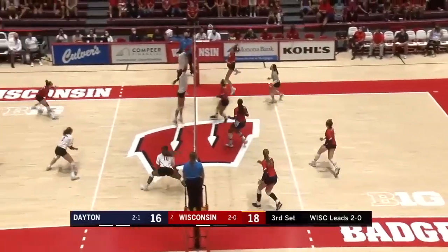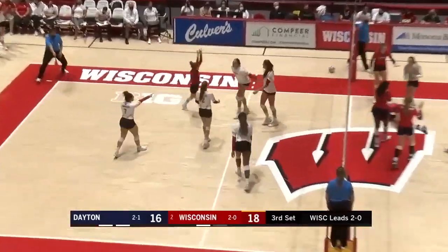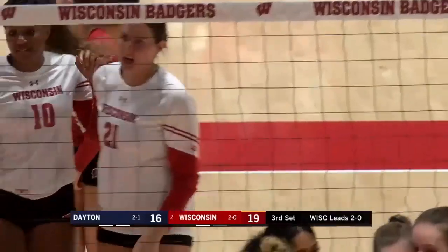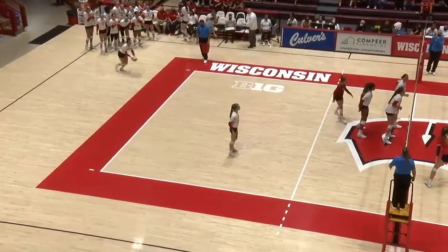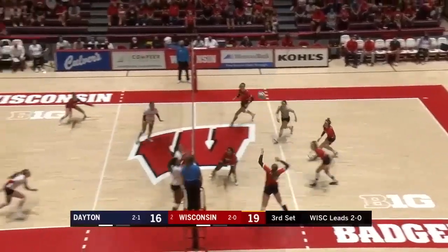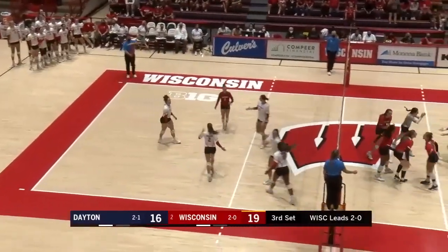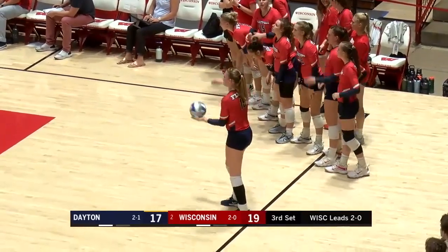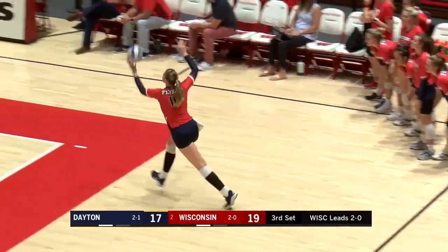Fastball down to the left back. Slide attack. Blocked as Yates. Big Bucky block on the outside, and Wisconsin now has a 3-point lead. Badgers 20 total aces as they team through the first 3 matches of the season. Tool shot good by Peterson. Yeah, nice shot. She just never seems to go right at the meat of the hand. She goes in the seam. She goes along the edges.